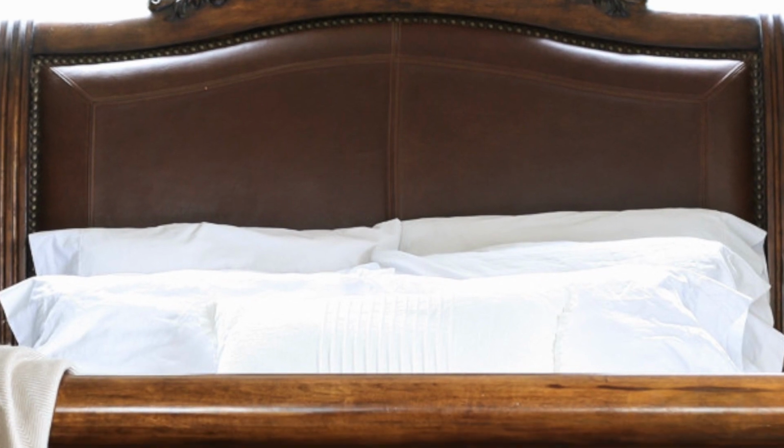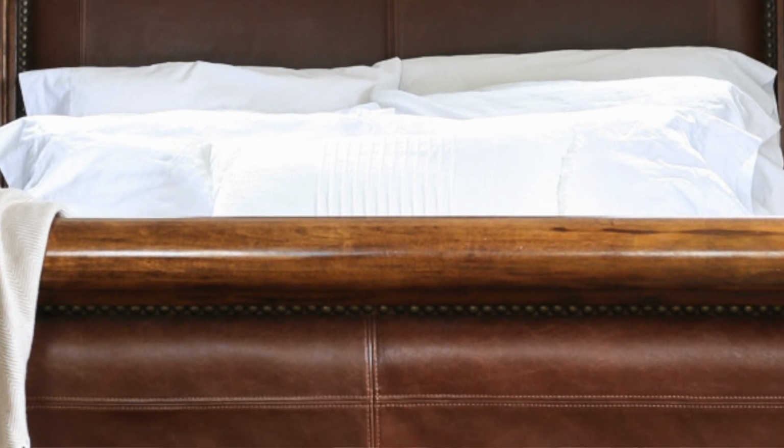But the thing I would say about that is that our styles change. If you think about the way you decorated 10 years ago, 5 years ago, it has changed, I'm guessing. Mine definitely has changed. And when we bought this bed, it was my dream bed at the time. It was like a Tuscany style. That was a little more trendy than I realized at the time. So over the years, I got tired of the brown leather.